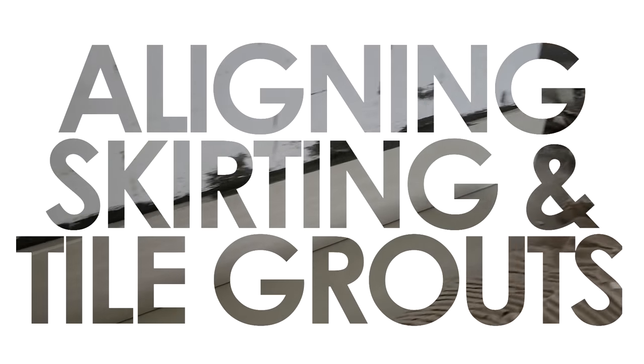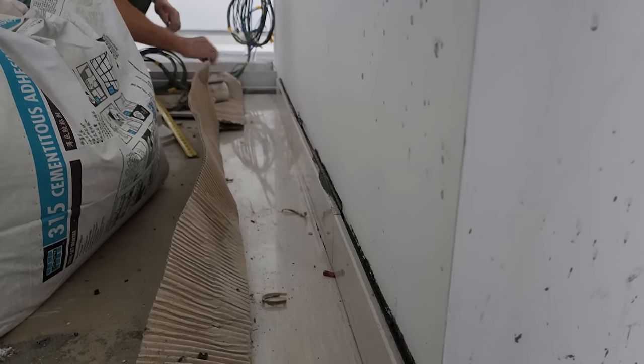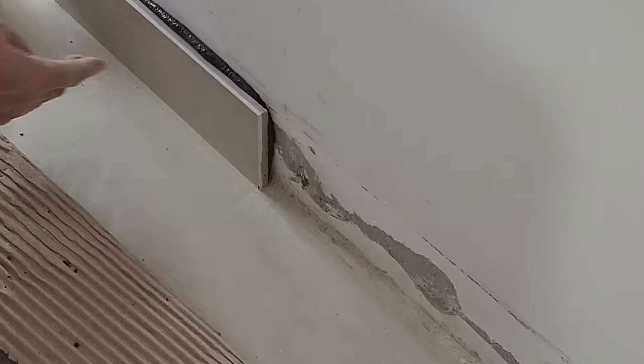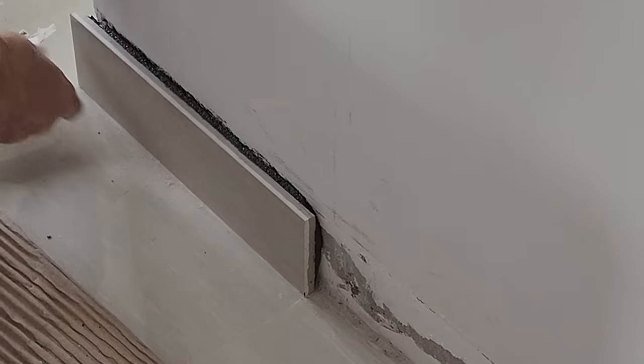Aligning skirting and tile grouts. This is something we are thankful that our tiler did without being told. He was consistent in ensuring that the grout line matches and flows from the skirting to the flooring. Some homeowners have shared that their tiler was not bothered about such details. So if you are on site, do take note of this and point it out to your tiler or ID.